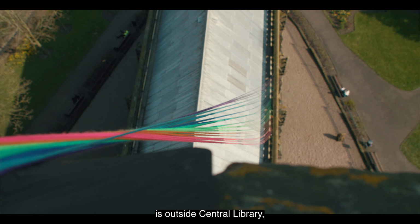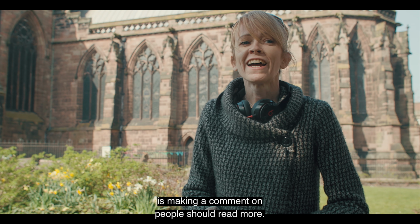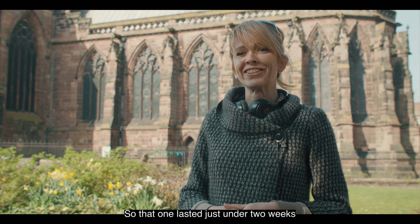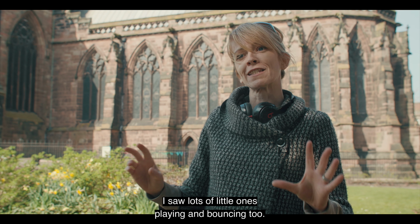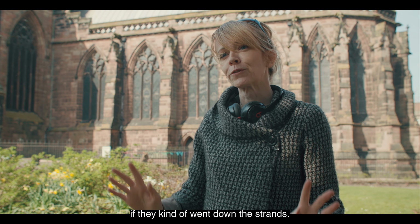Read Between the Lines is outside Central Library. It's making a comment on people should read more. Unfortunately, that one also got vandalised. So that one lasted just under 2 weeks. But that was a really good, fun, interactive installation. I saw lots of little ones play and bounce into it. It was a little bit like they could hear the notes if they went down the strands.